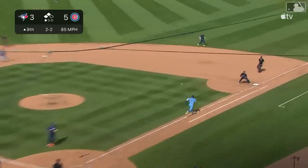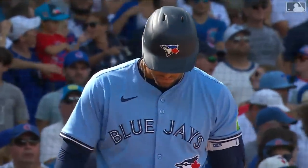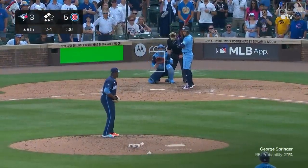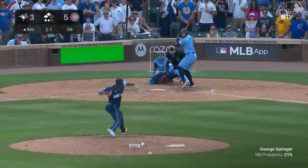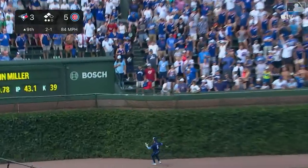The ball kicks away, throw to first. So the Blue Jays are down to their last out, but they've got the tying runs in scoring position. George Springer at the plate. 1 run in and 2 in scoring position. And Springer drives one toward left field. Happ is backing up. It's over his head.